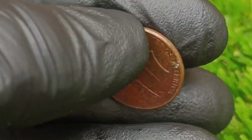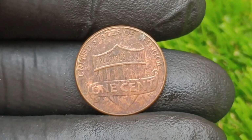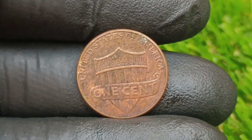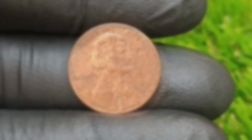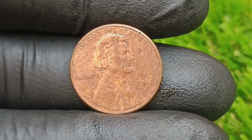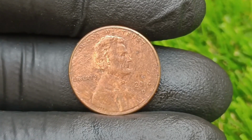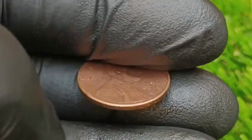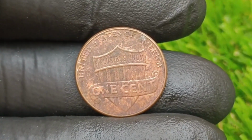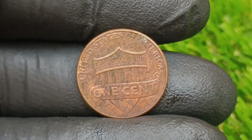And the sheer buzz surrounding this 2014 D cent comes from the way collectors analyze every detail, from the doubling on Lincoln's nose and beard to the misalignment in the lettering of "In God We Trust," from the subtle shifts in the mint mark D placement to the strange texture on the surface that suggests something unusual happened during the striking. And when you put all of these pieces together, you see why numismatists argue that this coin is a masterpiece of minting chaos, a lucky survivor of improbable errors that fuse together to form a rarity unlike any other.